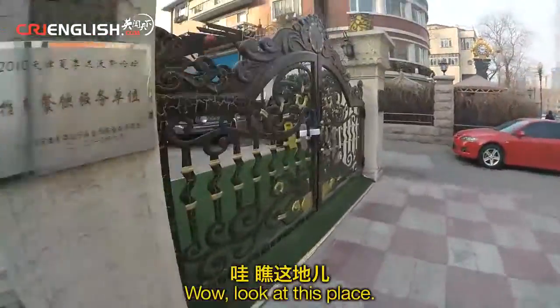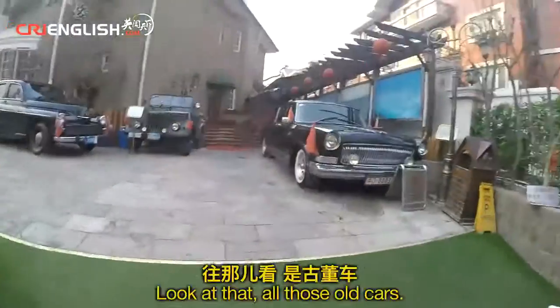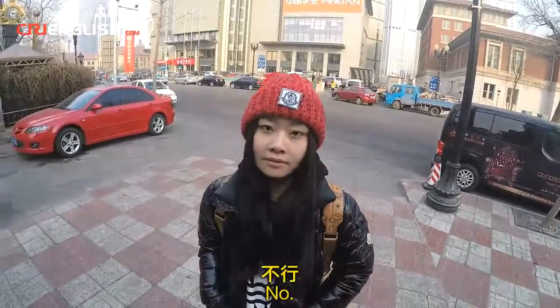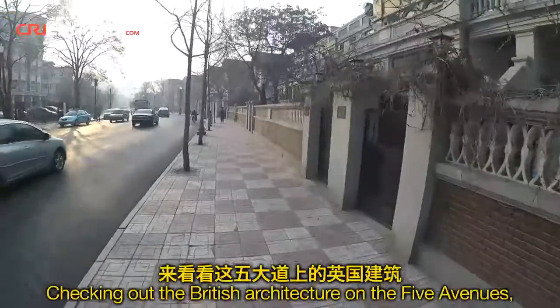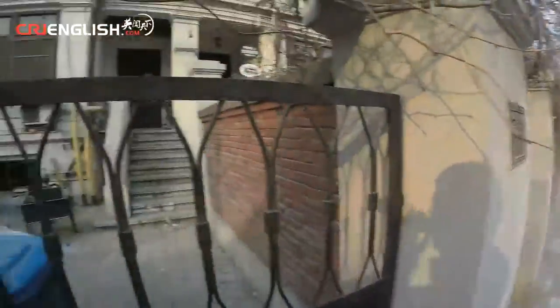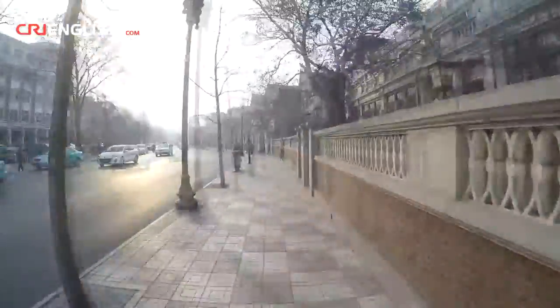Look at this place. Look at that. All those old cars. Checking out the British architecture on the five avenues is one. Try the next one.